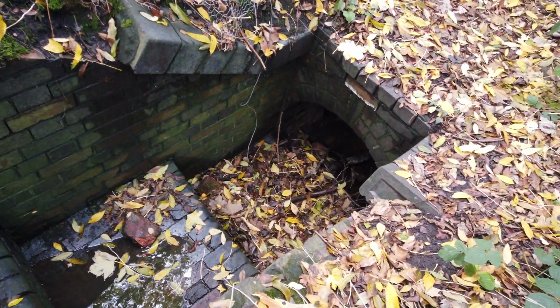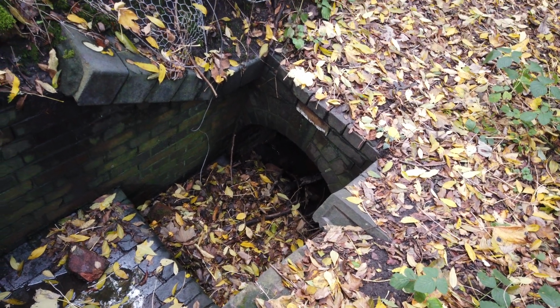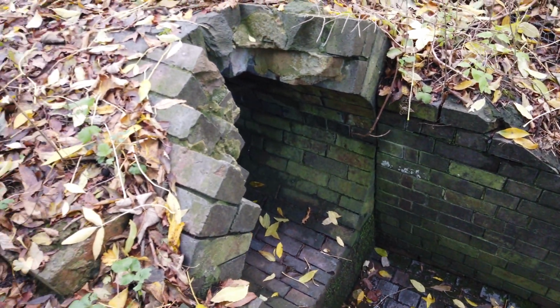There you go, look, still goes under the track, look. And I can hear that running, it's still doing its job. Those Victorians, eh? Nice.